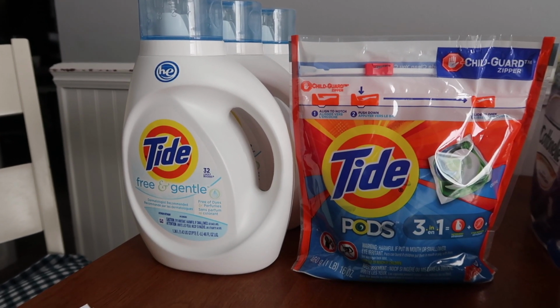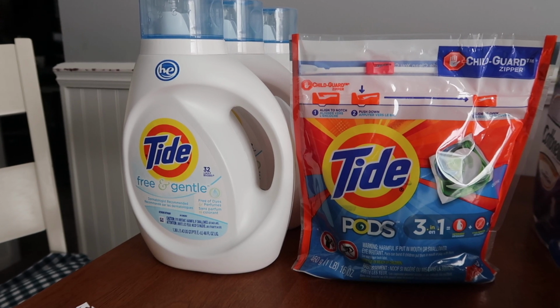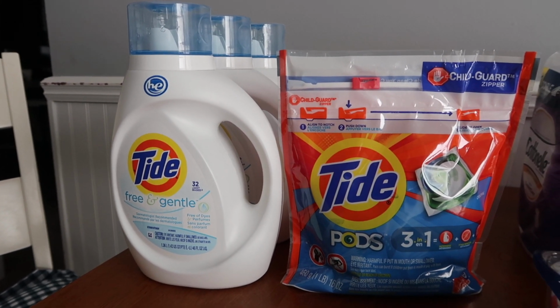Okay, so the next little dealio that we have is in conjunction with buy 3 get 1 free on the Tide products, and they're $4.99 each. So for 4 of them, you're only going to pay for 3, guys. It's $14.97 at a price point of $4.99 a pop.